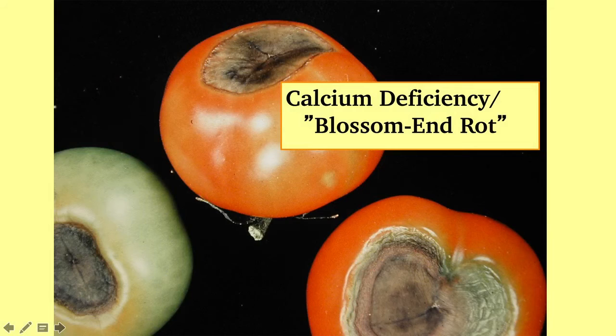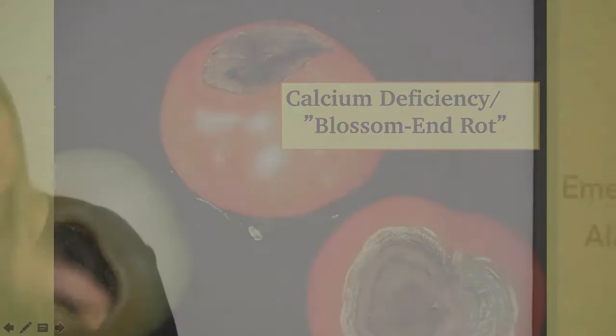Here's blossom end rot from calcium deficiency on tomatoes. Blossom end rot can also be caused by insufficient or inconsistent watering. If it dries out, gets wet, dries out, gets wet, you can get this too, or it can be lack of calcium on your tomatoes.